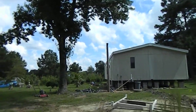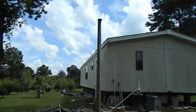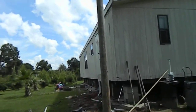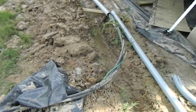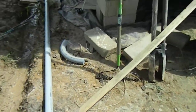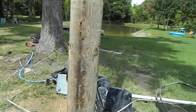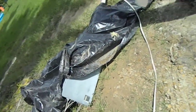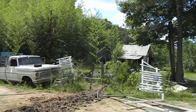Might as well show you my progress, because this thing's actually going to be hooked up and working very soon. You can see I've got my conduit out of the water from yesterday, and here's my wire, and that wire is going to be running through this pipe, and I've got an elbow, and it'll elbow up right here on this pole and go into the bottom of this box, which I'll attach to the pole, and that goes up top. And then on another day we'll get Georgia Power out here to put me in a telephone pole in the ditch.